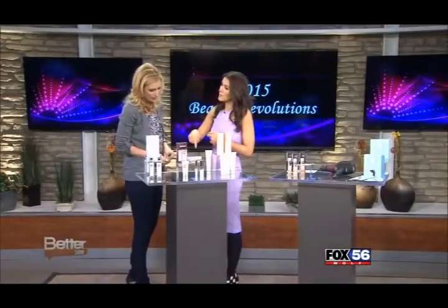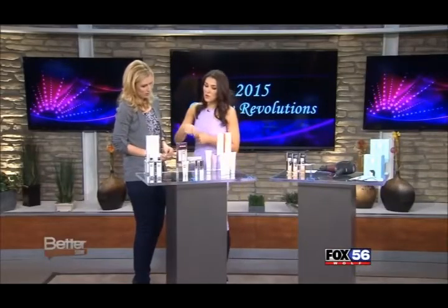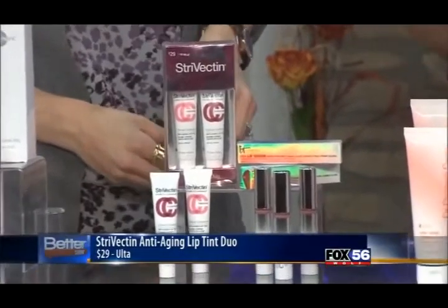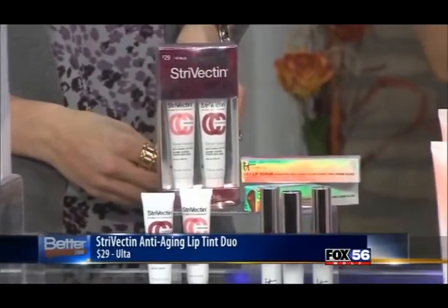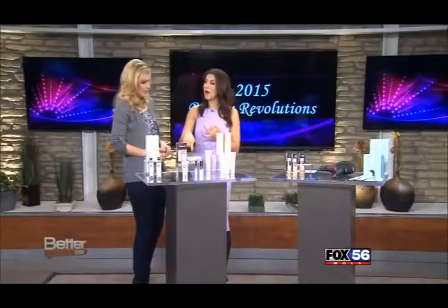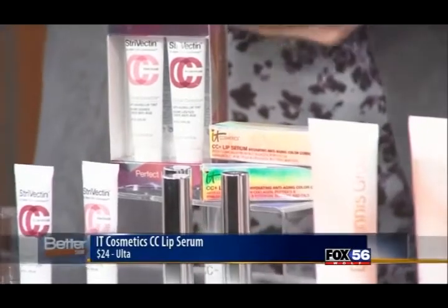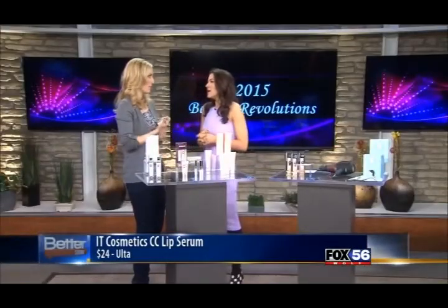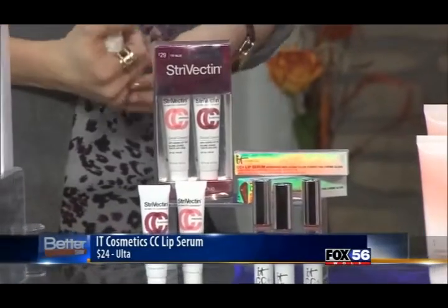Secondly, another category. You've heard of BB cream for your face, CC cream for your face. This is CC for your lips. Two brands that are doing this really well, Strivectin and It Cosmetics. It helps blur all of the imperfections on the surface of the lip and helps with the lip lines. There are collagen building ingredients in here, and it gives you a little flush of color, just like CC cream. So you don't have to get the injections. It really helps with the collagen building too.